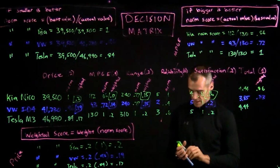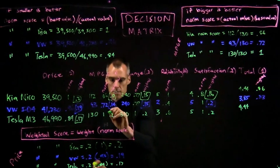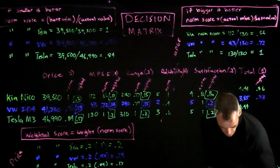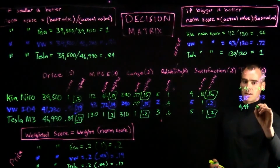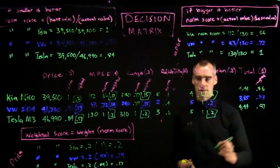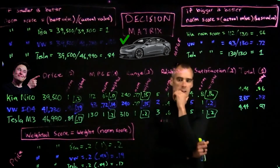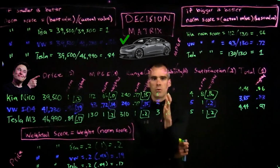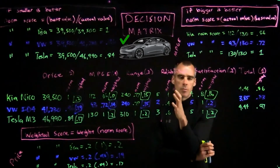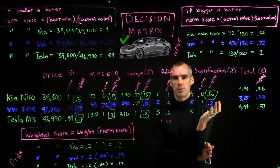And finally, let's go ahead and look at our Tesla. So add up this 0.17 plus 0.2 plus 0.2 plus 0.2. And that's going to give me 0.97, which Elon Musk, I'm sure, would approve of. So now going back through and actually itemizing out what your real priorities are, and weighting them, you can see that maybe the Tesla is in fact the right one for you.